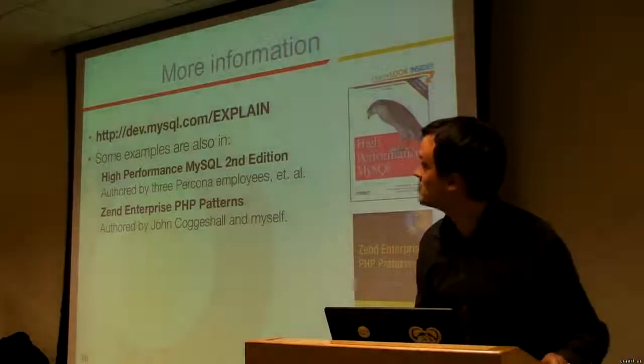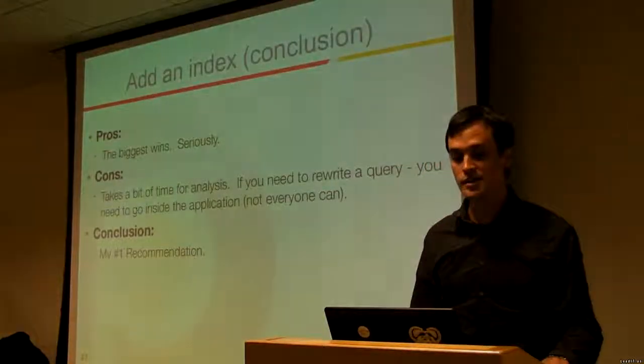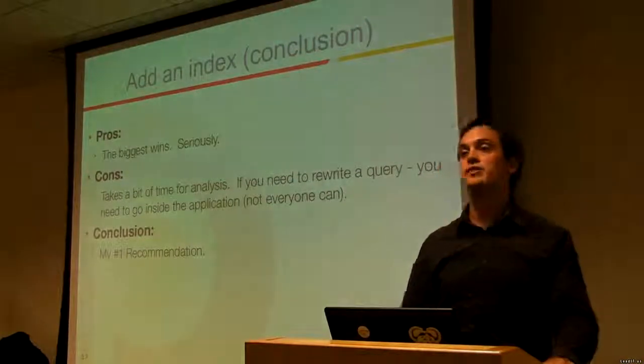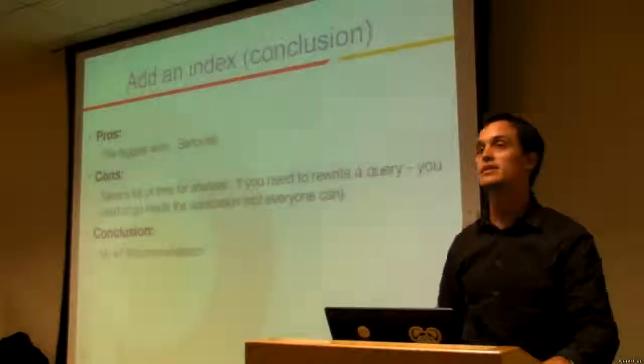But to recap on this approach, this is my number 1 recommendation of how you should start tuning a system. It's really good. It takes a little bit of work for analysis. Sometimes you have to rewrite queries slightly, like that subquery to a join, in which case you have to go inside the application. Not everybody can.